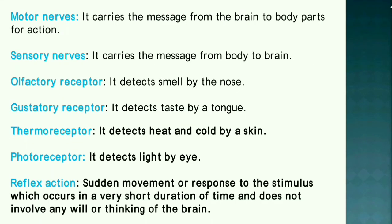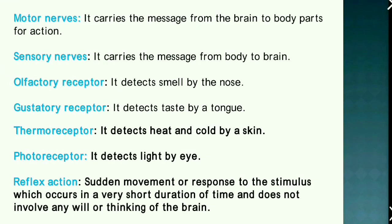Motor nerves carry the message from the brain to the body parts for action. Sensory nerves carry the message from the body to the brain. Olfactory receptor detects smell by the nose. Gustatory receptor detects taste by the tongue. Thermoreceptor detects heat and cold by the skin. Photoreceptor detects light by the eye. Reflex action is a sudden movement or response to the stimulus which occurs in a very short duration of time and does not involve any will or thinking of the brain.